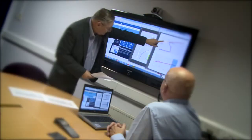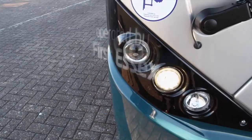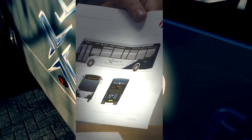12 brand new state-of-the-art buses have begun operating as the result of a special partnership between First Essex and Stansted Airport. The service will benefit from a new stylish, sleek and eye-catching brand across all communications.